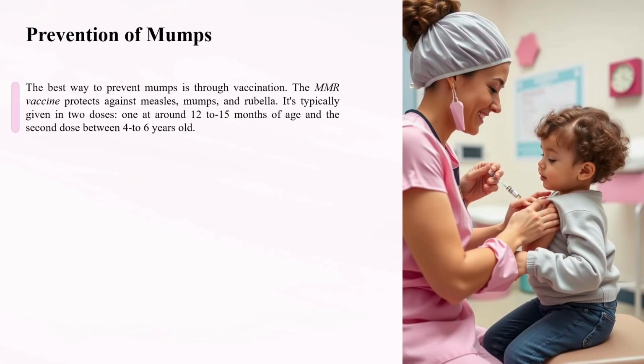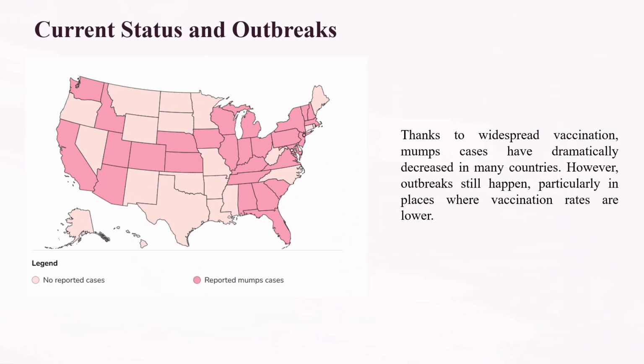The best way to prevent mumps is through vaccination. The MMR vaccine protects against measles, mumps, and rubella. It's typically given in 2 doses, one at around 12 to 15 months of age, and the second dose between 4 to 6 years old. Thanks to widespread vaccination, mumps cases have dramatically decreased in many countries. However, outbreaks still happen, particularly in places where vaccination rates are lower.